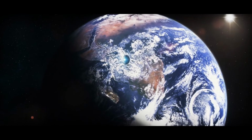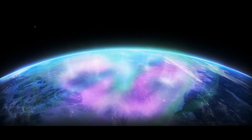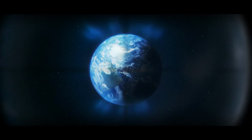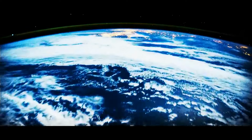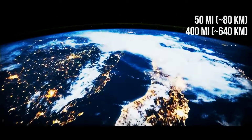By the way, there's another amazing glow surrounding Earth. It seems to be pulsating, shimmering with different colors, constantly changing its shape. If you look at our planet through special equipment, you will see that it's located inside this pulsating, uneven bubble. The bubble layer is quite thick. It covers the planet at an altitude of 50 to 400 miles above the surface.